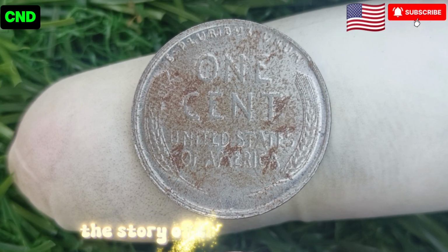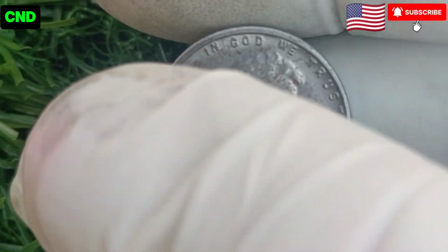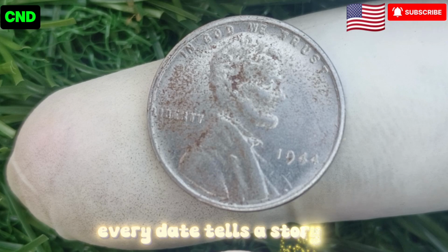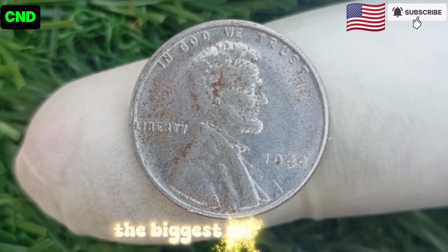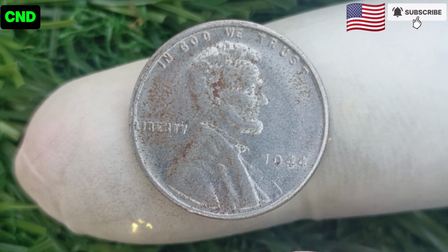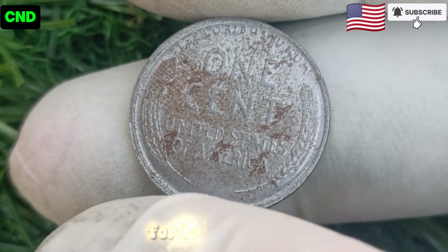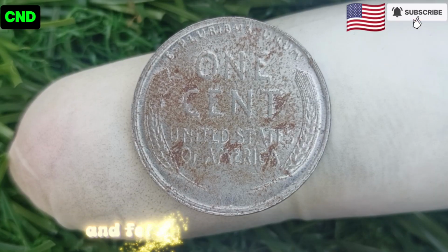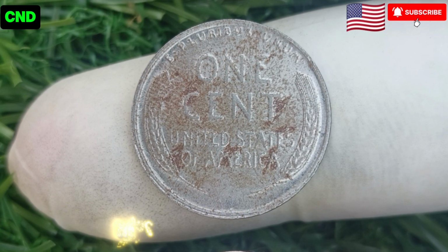The story of the 1944 silver wheat penny reminds us why coin collecting is so exciting. Every coin has potential. Every date tells a story. And sometimes, the smallest denomination can carry the biggest surprise. For collectors, this coin represents the thrill of the hunt. For historians, it represents a wartime transition. For investors, it represents a tangible asset with proven auction performance, and for everyday people, it represents hope, the possibility that something extraordinary could be hiding in plain sight.